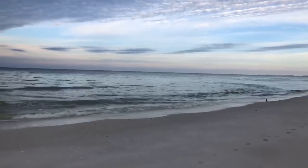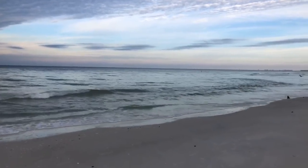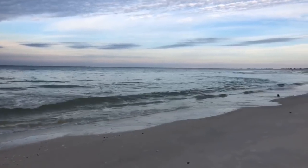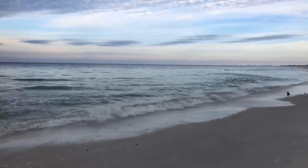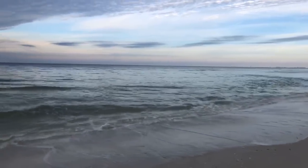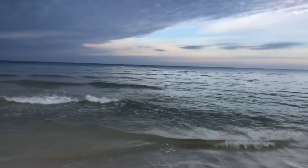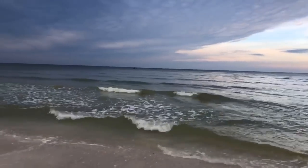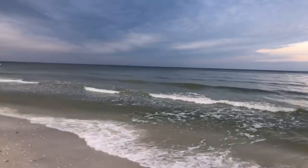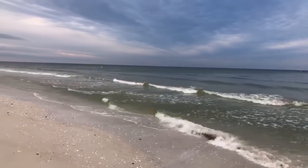No red tide here at Del Norwegians. No red tide, thankfully. Red tide to the north of us. There's red tide out offshore of us out in the Gulf, and there's red tide to the south of us, but no red tide here at Del Norwegians. Very, very fortunate.